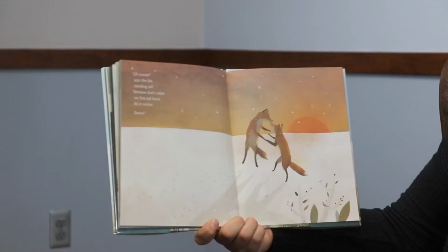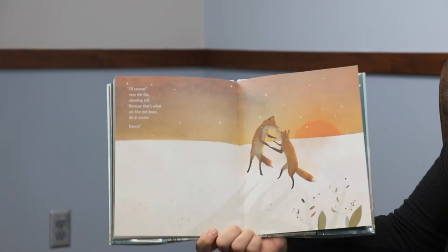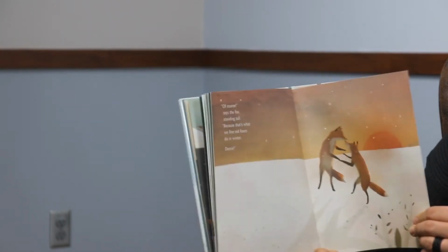I can tell you what to do, says a fine red fox, bowing low. Looks like he found a friend. When a million snowflakes fill the air, whirling, tumbling, spinning, waltzing, you and I join them. Of course, says the fox, standing tall, because that's what we red foxes do in the winter. Dance. The end.